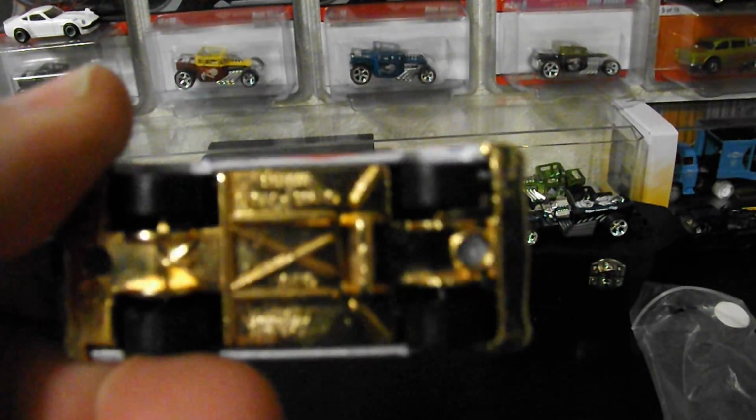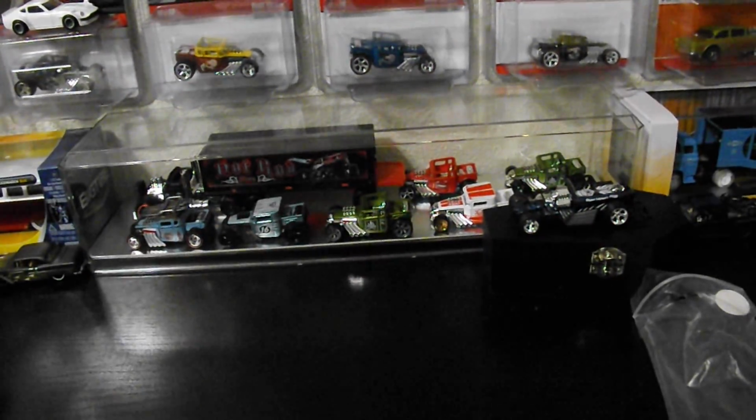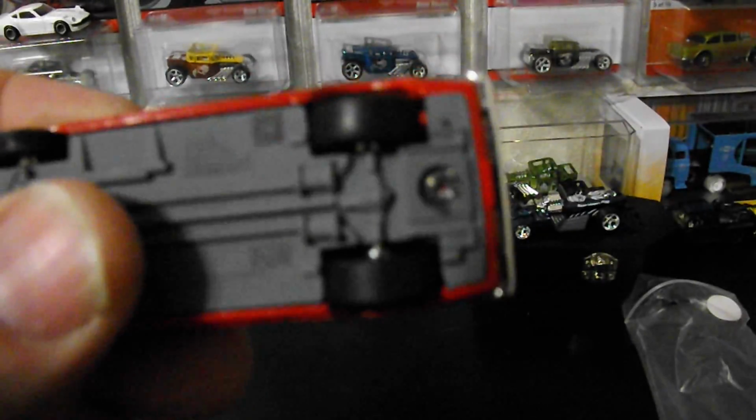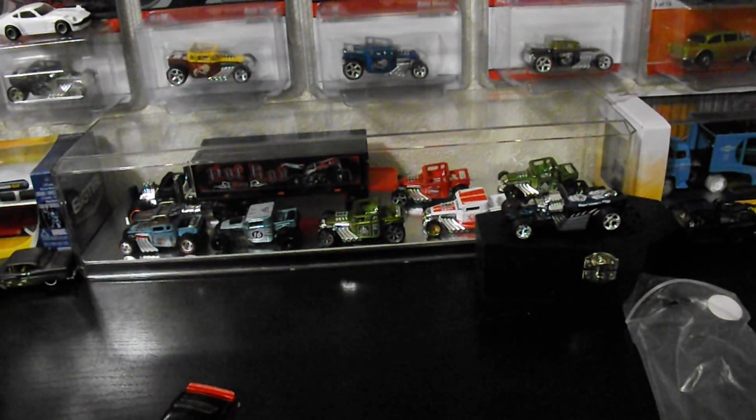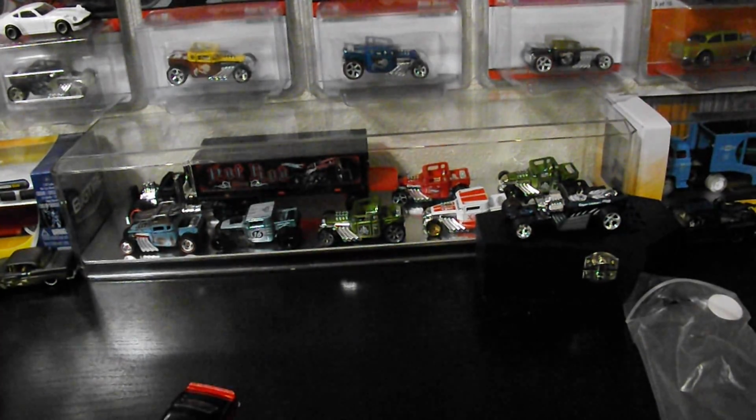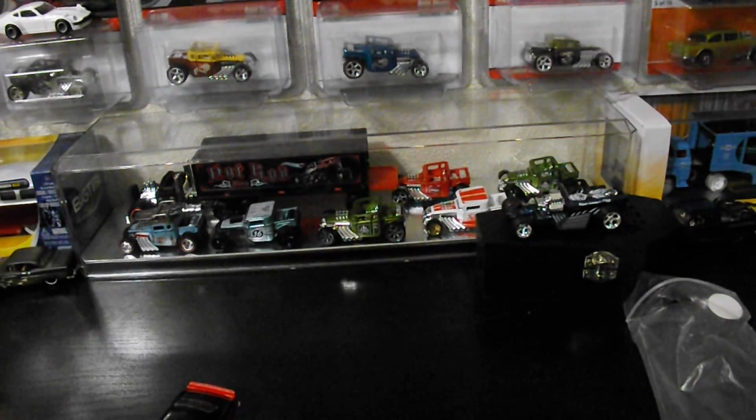This one, some Real Riders. Grabbed this thing. It's got some huge Real Riders on the back of it, so try to use that for something. And how many more do I got? I think I got 2 more. No, 3 more. This got some nice little Real Riders on it. I think these are like $2 a piece. Another little NASCAR with some Real Riders on it.